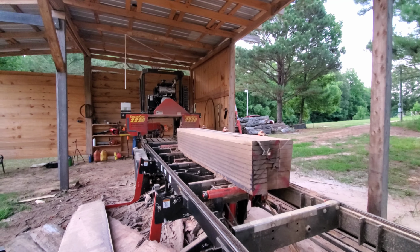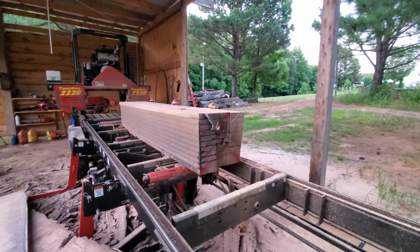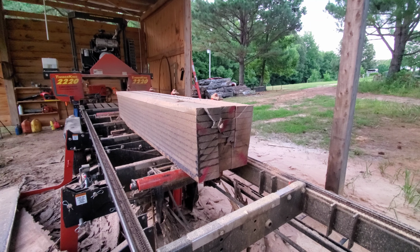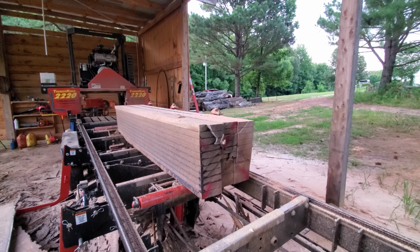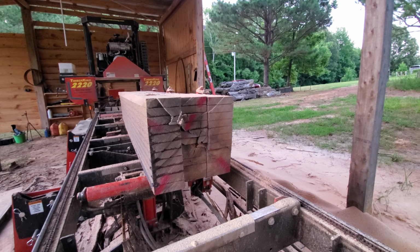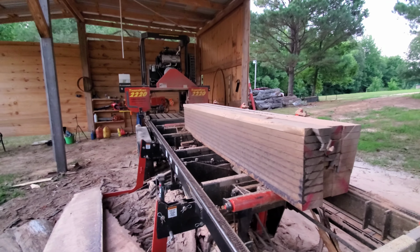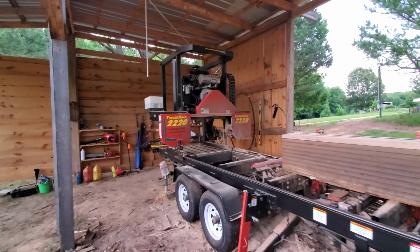Okay, so now we're down here by the sawmill, and my dad was just cutting this up today. There are 33 of these. Are these red oak or white oak? That's red oak. 33 boards out of one log. Now there's a couple that have a little bit of wane on them, but not too shabby. That's a stack of wood. This is going to be a trailer deck for a trailer, and I think he needs a couple, it's like over 40.